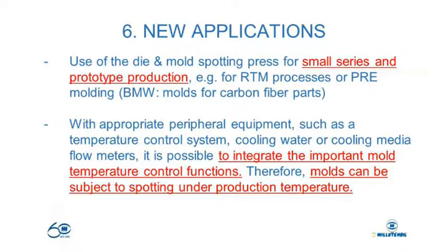Okay. Another point is that actually it's very important to spot under production temperature. So more and more people, in order to make a spotting that is more similar to the production conditions, spot by using the same production temperature, the same temperature you have in production. And this can bring, of course, by testing the mold under similar conditions to those in the production, helps you to really check the mold in the best way.